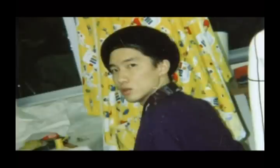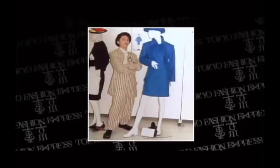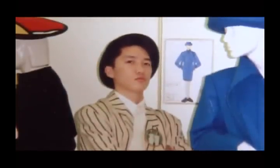He discovered the beauty of pleats as a boy from his mother, who taught dressmaking. Sato decided to become a fashion designer. I loved pleats and just kept on designing clothes that incorporated them.